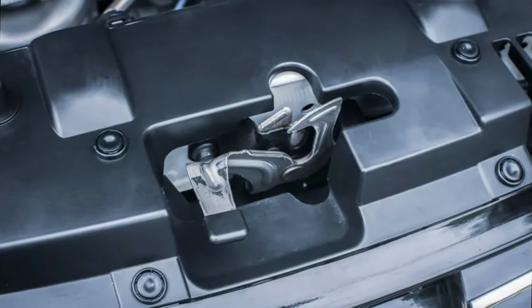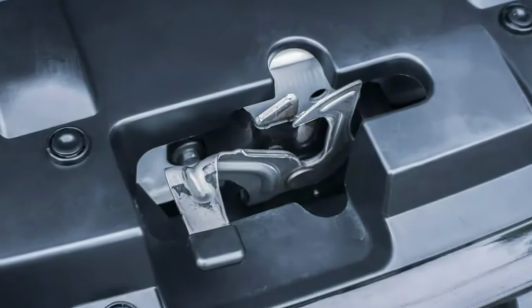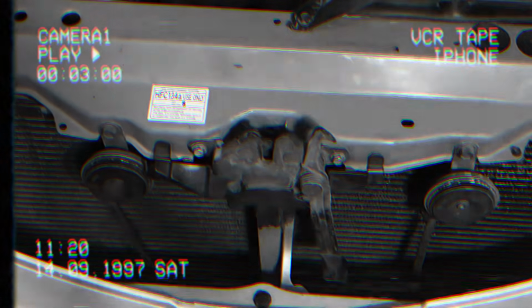Lack of lubrication. Any metal parts in a hood latch assembly that become dry or corroded may catch and stop moving as freely as they should. The latch could be out of alignment because there is insufficient lubrication preventing the return spring from returning to its initial position.